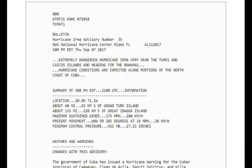Of course, we all know we don't have to be told twice that Irma is extremely dangerous. We all know that. And it's very near the Turks and Caicos islands out that way right now. It's headed for the Bahamas as I'm speaking to you, on its way to the Bahamas. And hurricane conditions are expected along portions of the north coast of Cuba.